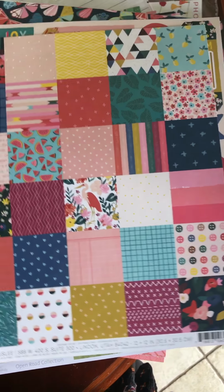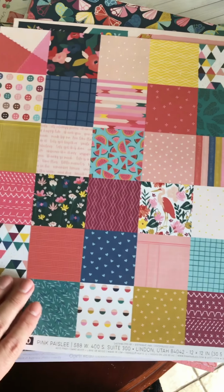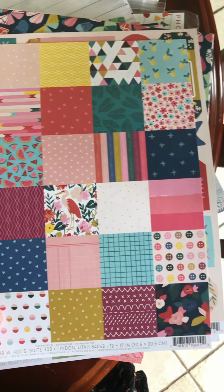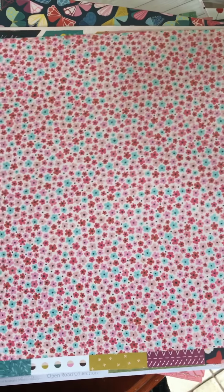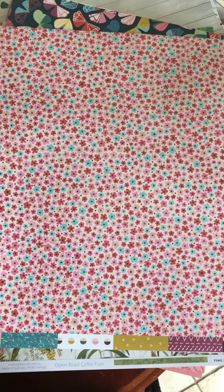I picked up this quilt-like pattern. Thought it was great. I loved those 2x2 squares. And the little floral that's on the back is very sweet.